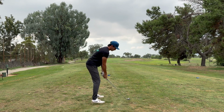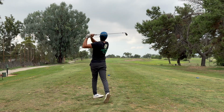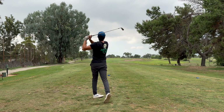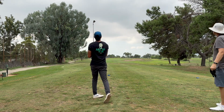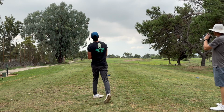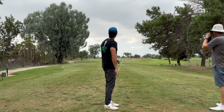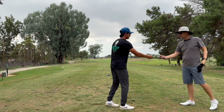So this is 153 yards. It's actually shorter because it's a red stick. So I think it's like 144 or 146, something like that. Mike hits it just pin high right. It landed on the fringe and then kicked down just barely on the green, but it didn't roll anywhere from there.